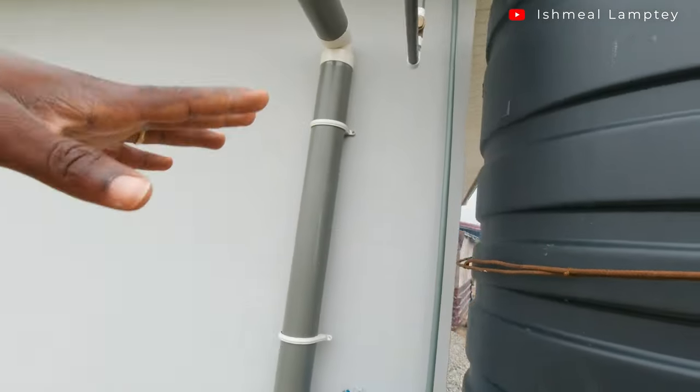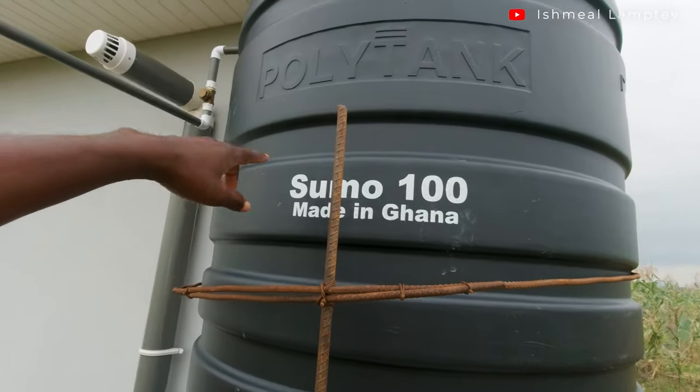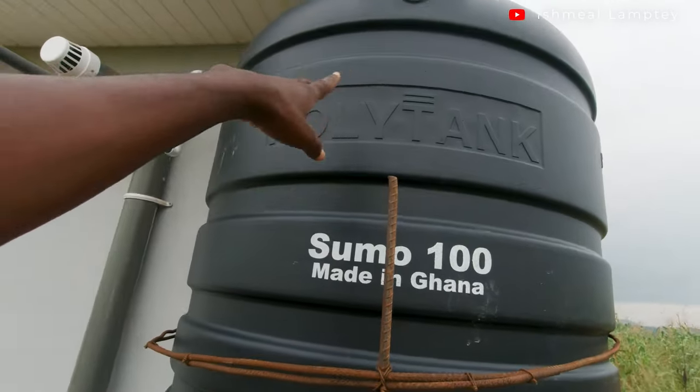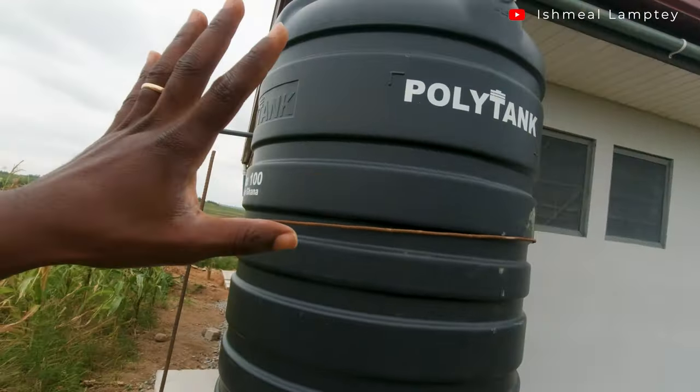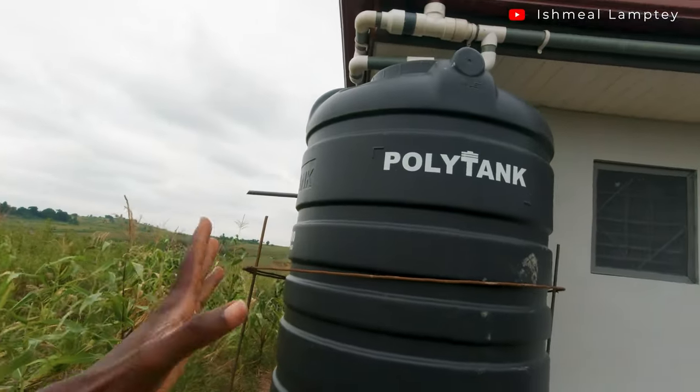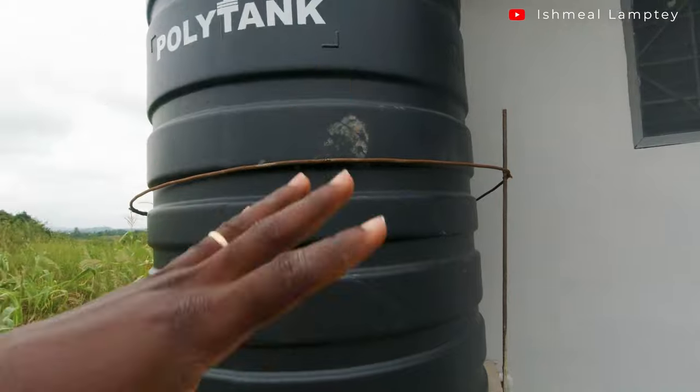So this is the water tank. The size is 1,000 liters. The name is Sumo 100. This is by Polytank Ghana Limited, and I am really excited about the size. It goes up, but it's very slim, and the width is also very nice.